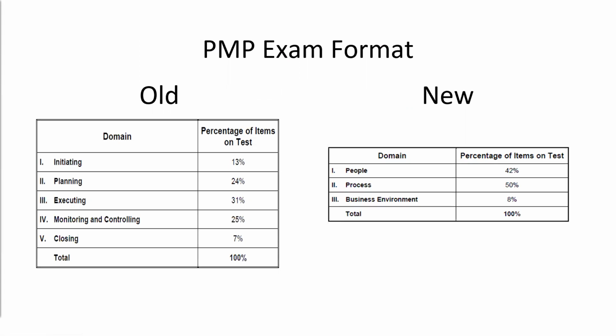Now there are certain things that are different from the old to the new format. The old format was mainly focused on the 5 domains that you see: initiating, planning, executing, monitoring, and closing. Whereas the new format is more focused on the people part of the project, the process part of the project, and the business environment of the project.